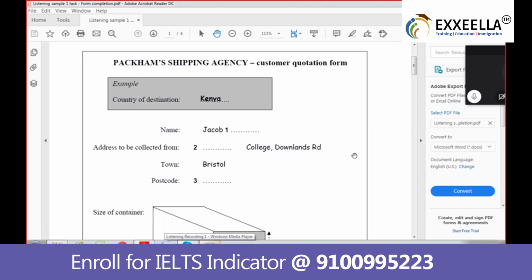So what's the answer for the second question? It's Westall. Yes, very good. Next, the postcode. The postcode is BS8 9PU. Very good. So Mkere, Westall, and BS8 9PU. In the same way, you have to answer 40 questions in all four parts.